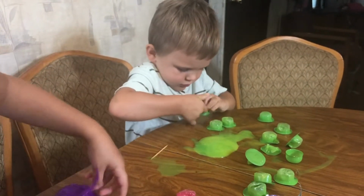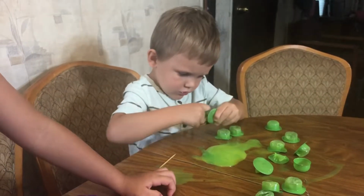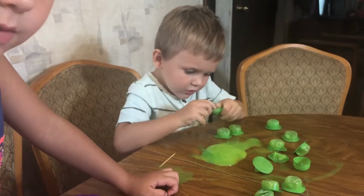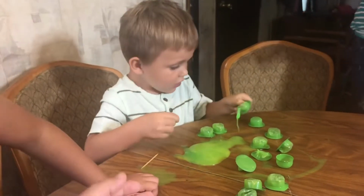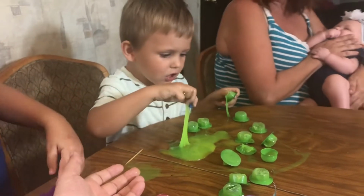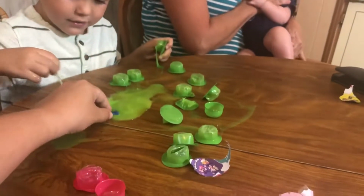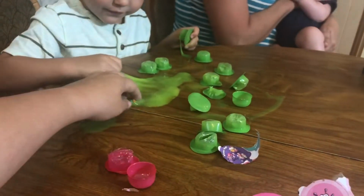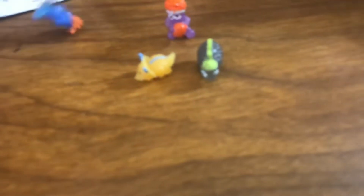Let's see. Let me see what I got so far. Wait just a second. I'm gonna put all Bubby's with it too. Okay, so here's my pile. Another one. This could make bubbles, guys. Why is there white in it? From the toothpick.